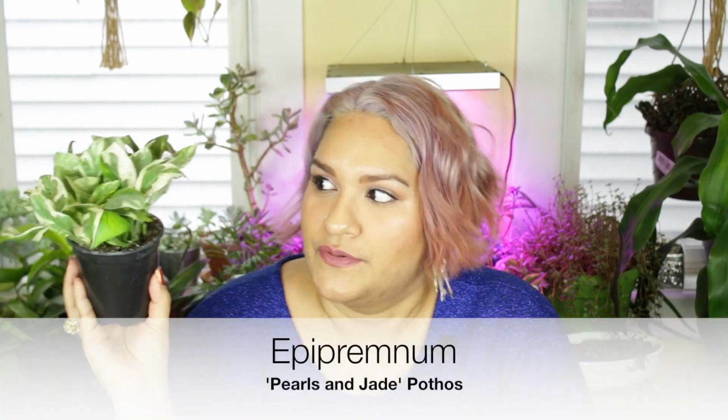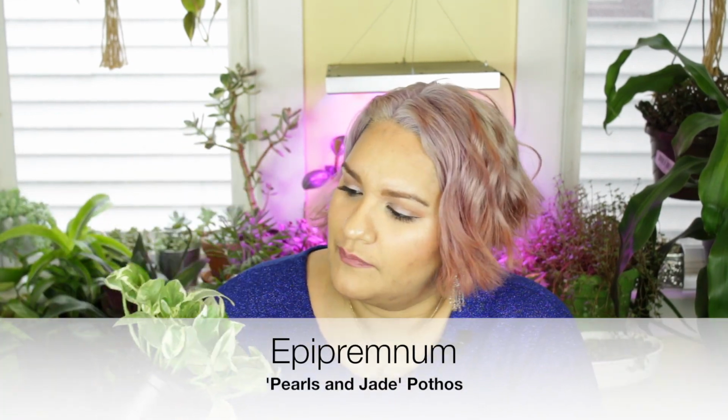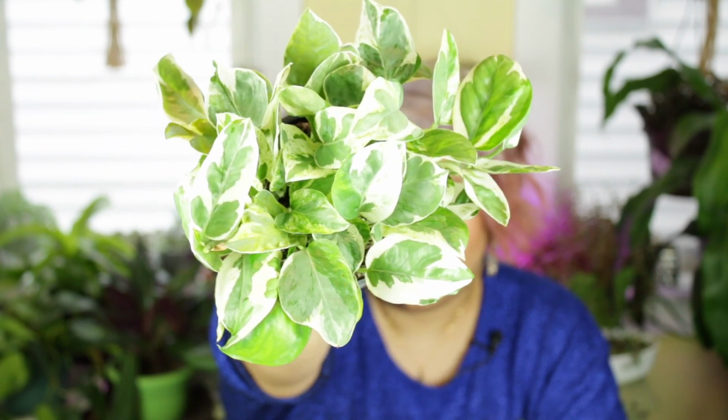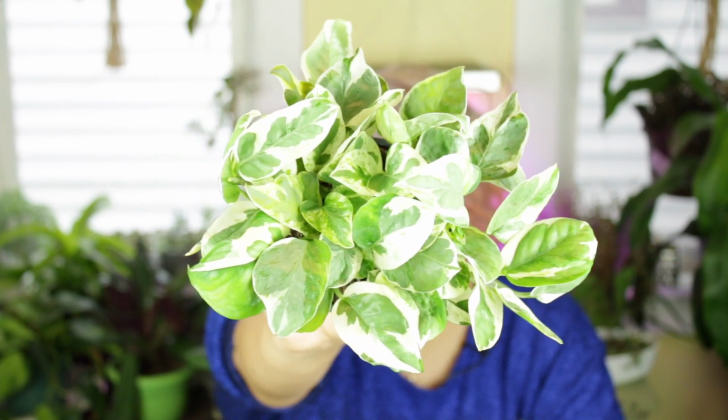My next guy, I think this is a Jade Pothos. Don't quote me on that, and let me know if this is a different one, but because of the variegation on it, it is so cute. Look at it. It's so compact, very cute, very full, healthy plant. I don't have much to say about it except that it wasn't necessarily on my wish list, but as soon as I saw it, I just couldn't leave it behind.